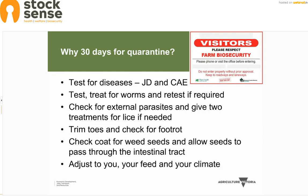It is recommended to quarantine your goats for 30 days prior to introducing them to your herd. This is so that you can test for diseases like JD and CAE. JD and CAE are both notifiable diseases in Victoria. Both diseases have long-term production and welfare issues. Being a notifiable disease means that you, your vet, and the laboratory need to notify Agriculture Victoria when you suspect or have the disease, and it is advisable, when selling goats to other producers, that you inform them fully in writing using a goat health declaration.